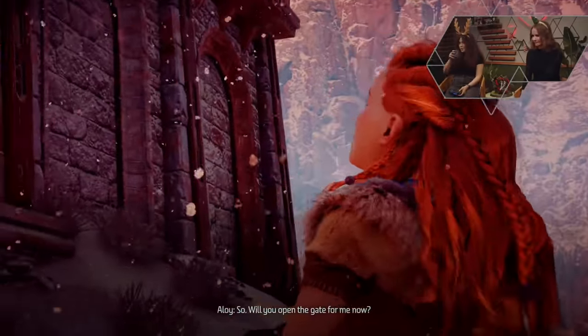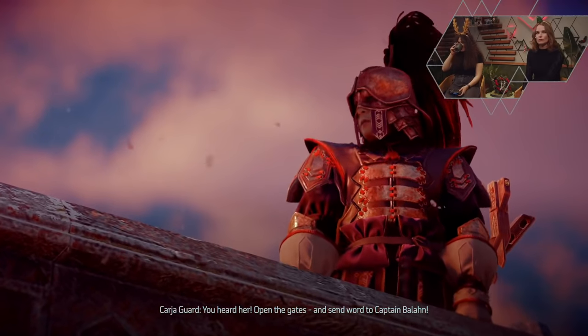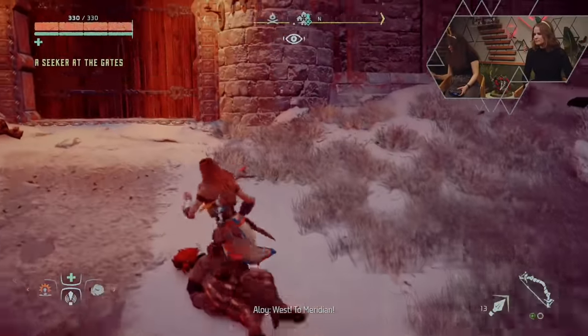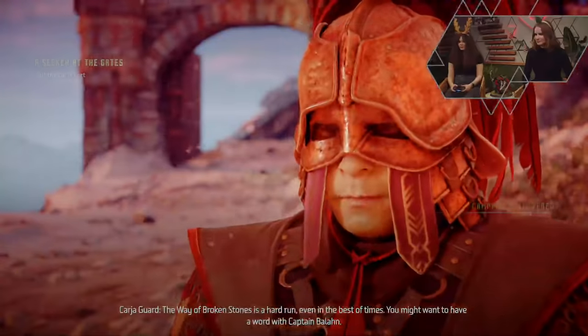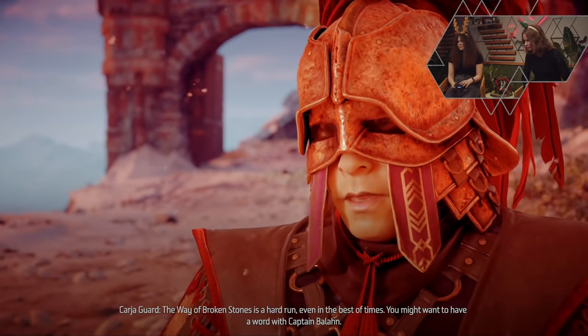Will you open the gate for me now? Yes. You heard her. Open the gates. And send word to Captain Balon. Where are you headed, girl? West. To Meridian. Open the gates. To Meridian. The way of broken stones is a hard run, even in the best of times. You might want to have a word with Captain Balon.